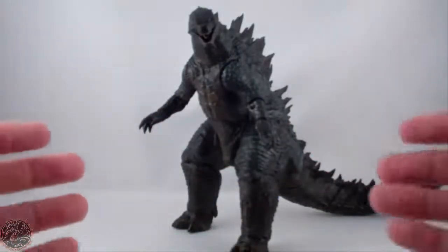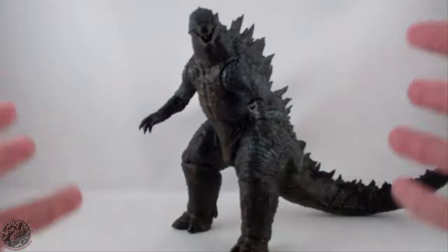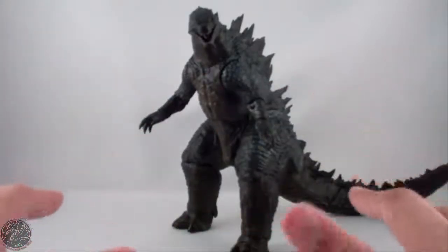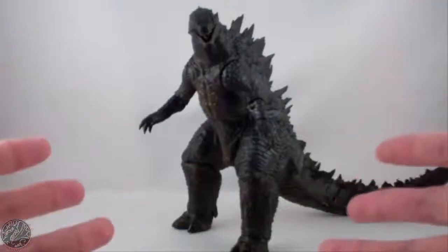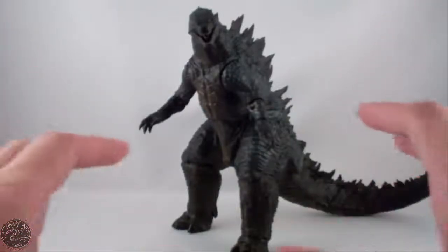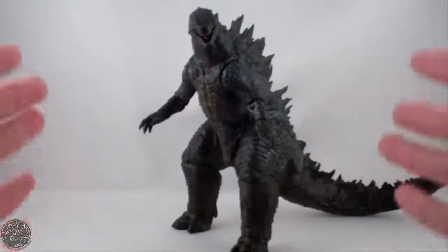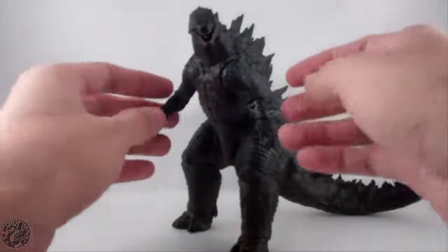Before I go on to his review, I will say that this is a review on the figure. I'm not going to give my thoughts on the movie. The movie is completely separate from this figure. This is a figure review, not a movie review. So anything about the movie, just keep it to yourself. This is solely a figure review. And I can't stress that enough.